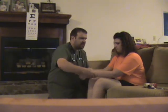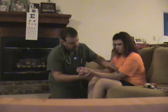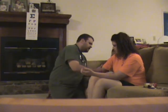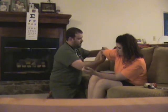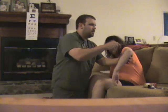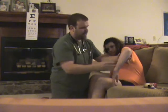Okay, here. Slightly bend the arm with the palms facing upward. Again, you can see the hand and forearm move with each strike of the hammer. Okay. Just relax. You can see that with the strikes the forearm moves upon striking. Okay. And relax. There we go. That's a good reaction there.